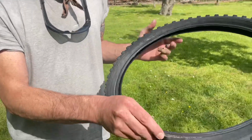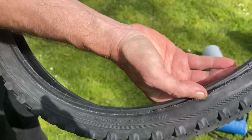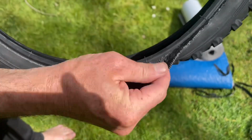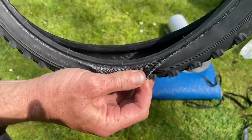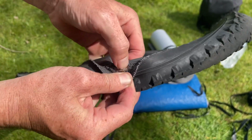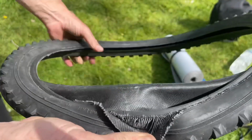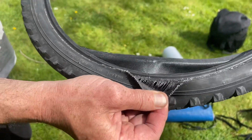So we had problems with the tyre on Mel's bike yesterday. It had actually worn right through. It had worn right through the side here. The rim's not damaged, but it might not be completely true. And that might be what's doing that, but you know, after a few 100 kilometers, that's what happens.